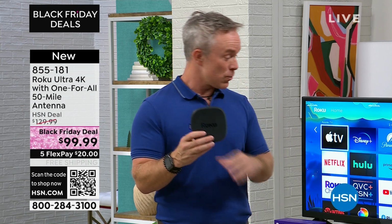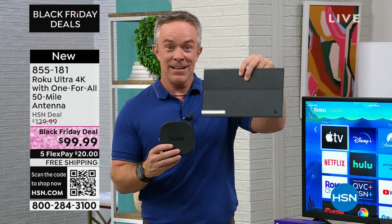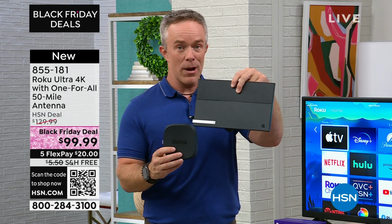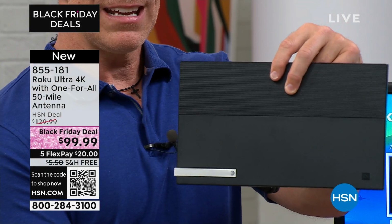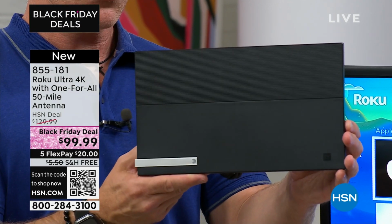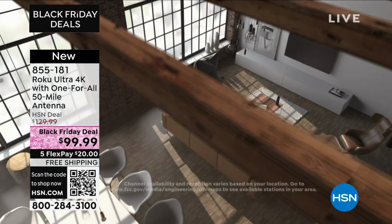But don't forget, it's not just the Roku. Do you know what this is? This is an antenna. An antenna is included with 50 miles of range. They come individually boxed, so you can break up the set, maybe the antenna you want to give to someone and the Roku's for yourself, or keep it together. Because when you have the antenna attached, it has an omnidirectional setup. So I don't have to position it in a certain way to get 50 miles of range of what is already out there for free.